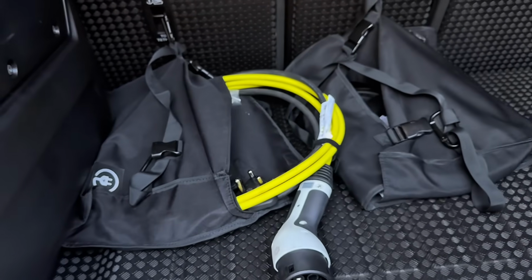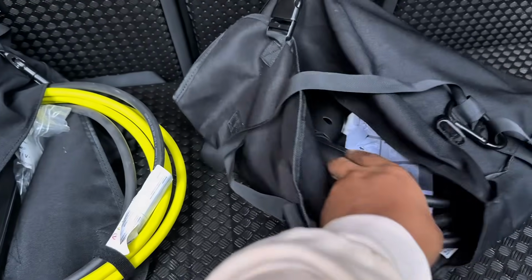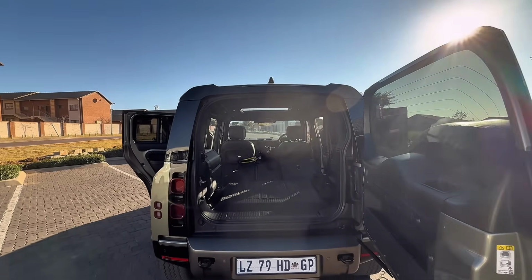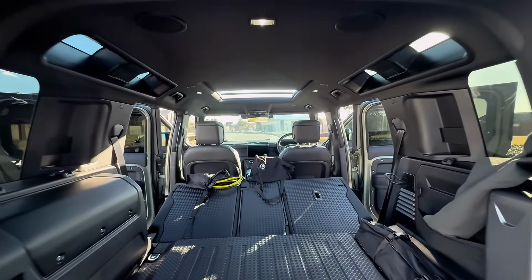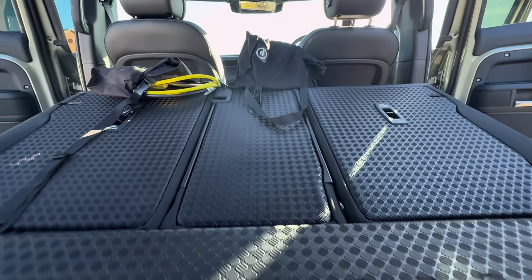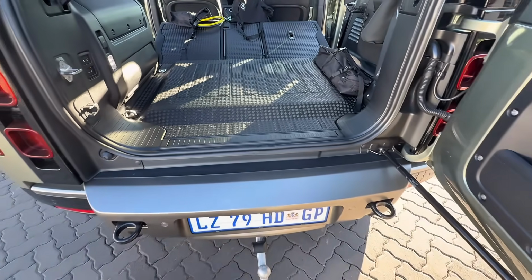And the other one is you can use it when you are at the mall to charge, like at Mall of Africa and all of that. If you see, the socket goes onto the wall and the other one goes onto the car. This car's boot space offers 696 liters with 5 seats, and then about 1,759 with the rear seats down. So this is quite huge.